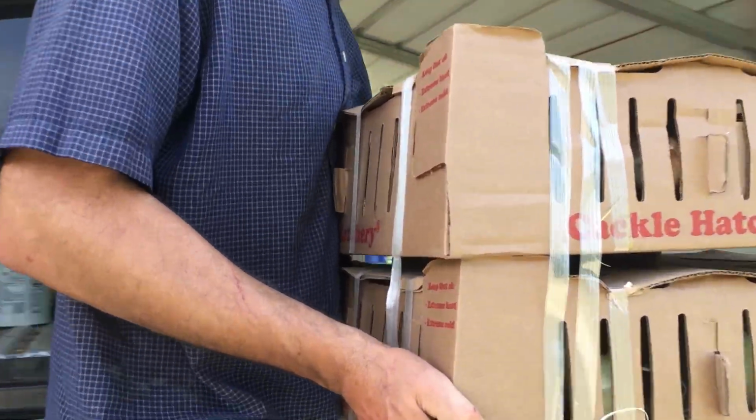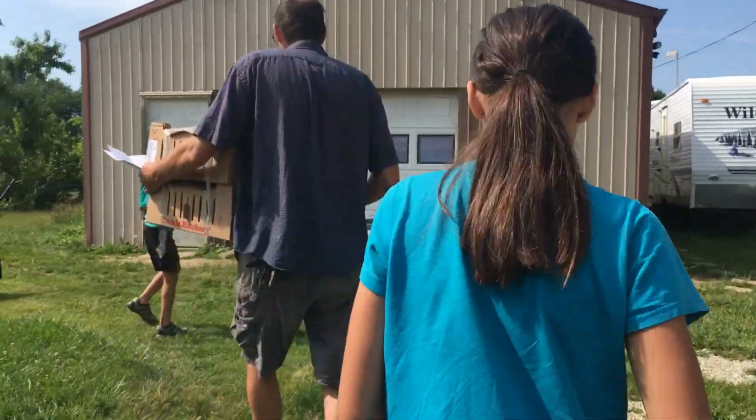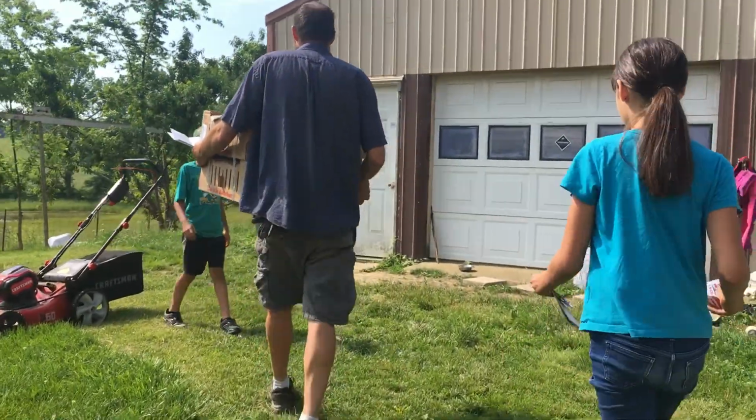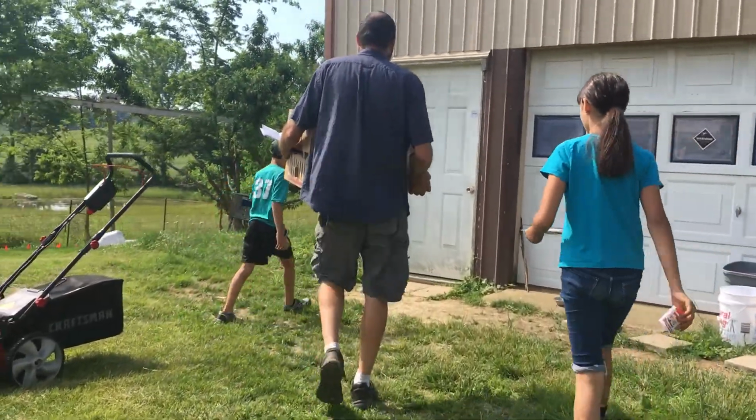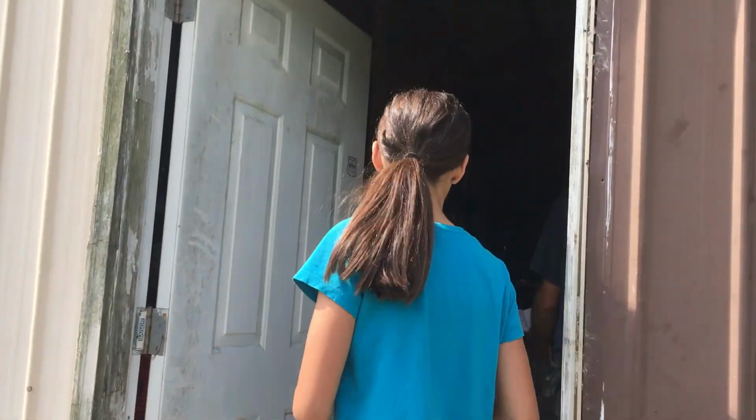I want to see the little baby birds. Okay, open it. Hold on. All right, this top one, you can tell that there's some ducks in there. I can see their little flat bills.